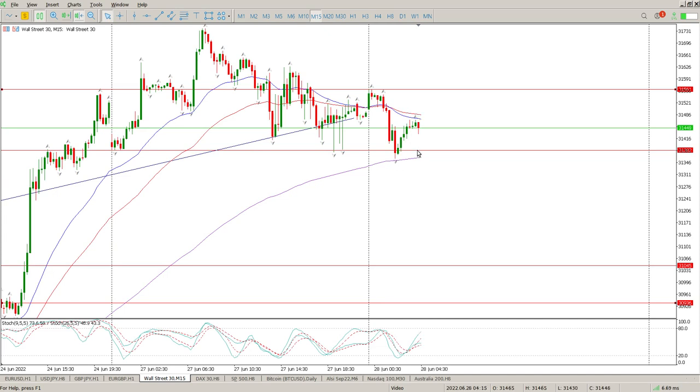If we break below this level, then you've got a short to the downside. And if you break above the current high of today, then you've got a move to the upside. So basically the current high and current low of today are the two levels you need to pay attention to before jumping in on a trade in either direction.